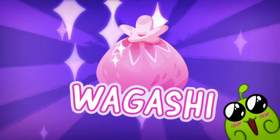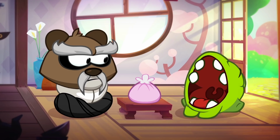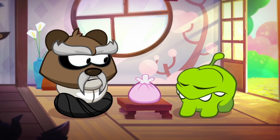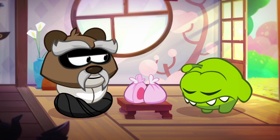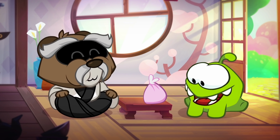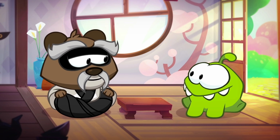Wow, it's a wagashi. A wagashi is a Japanese sweet made from rice flour, beans and sugar. Oh, so nice of you to chop it in half and share. Well done! Om nom nom nom nom.